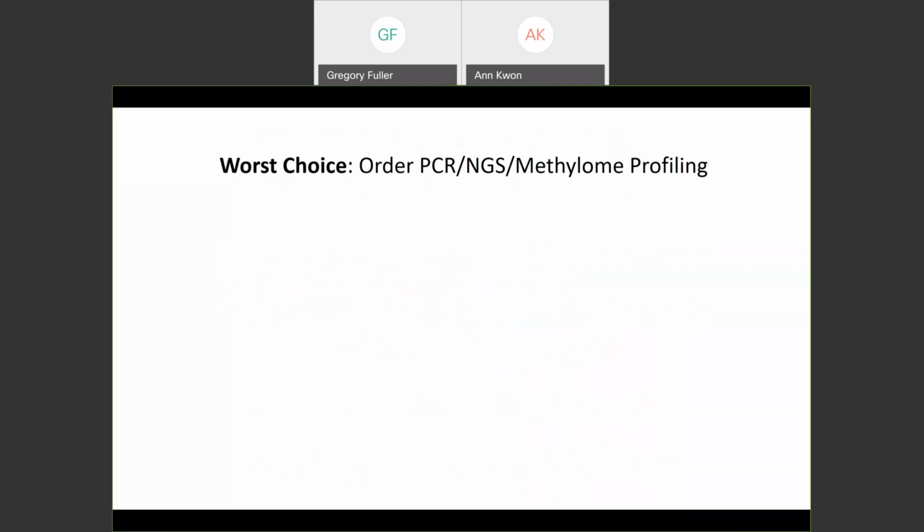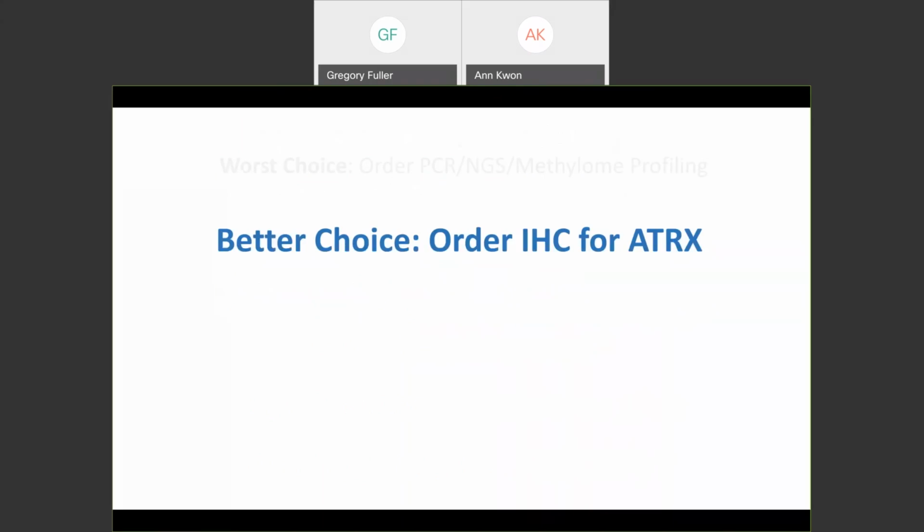All right, the worst choice is you would tell the neuro-oncologist, I'm going to order PCR, next generation sequencing or methylome profiling, and I'll have an answer for you in 7 to 10 days. And they're telling you this is urgent, we can't wait. That's the worst. Better choice, IHC for ATRX, right? Or as Dr. Harb suggested, P53, you would run at the same time.